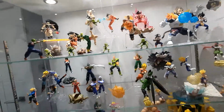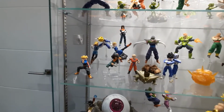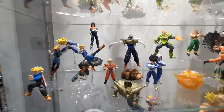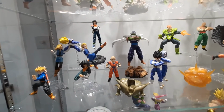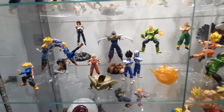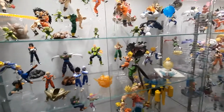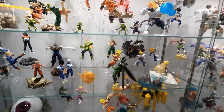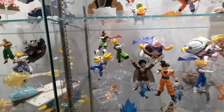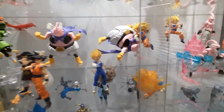Then I have the Android Saga. So you can see there, I have the event exclusive recolors of the androids, along with the originals, and yeah, can't wait for some new Cell Saga stuff to come out. And then of course the Buu Saga. We have some cool stuff here.